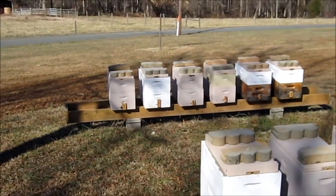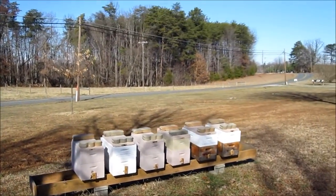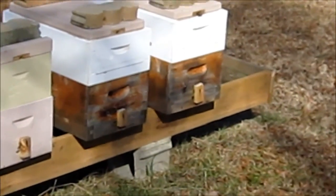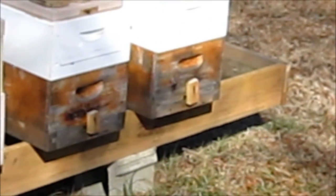While I've got it on my mind, before I forget it, show y'all some dead nettle over here. Getting ready to start blooming.